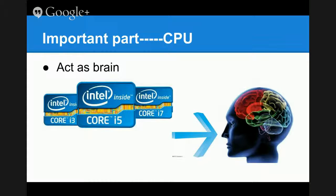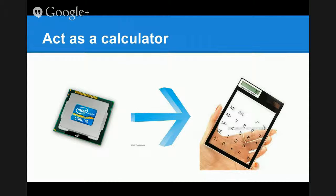The important part is the CPU. It acts as the human brain. As I have mentioned, every single operation that you do with your computer is processed in the CPU. The performance of your computer is based on simple mathematical operations. The CPU directs and controls all the operations. It's similar to a calculator, only much more powerful. The main function of the CPU is to perform logical operations on data.